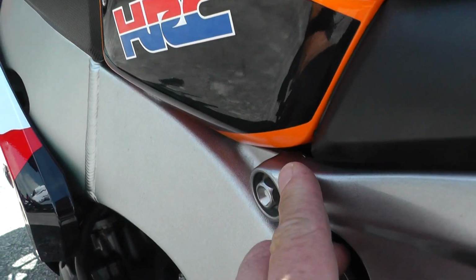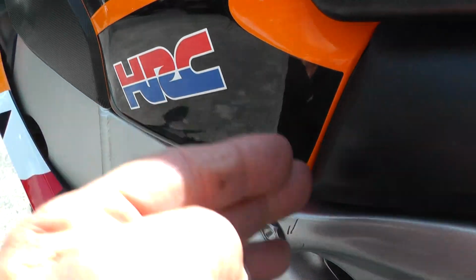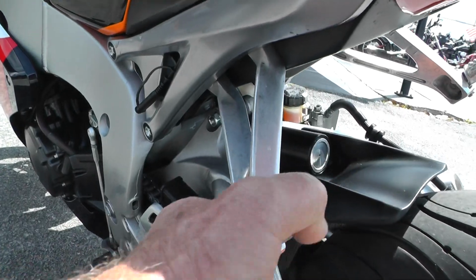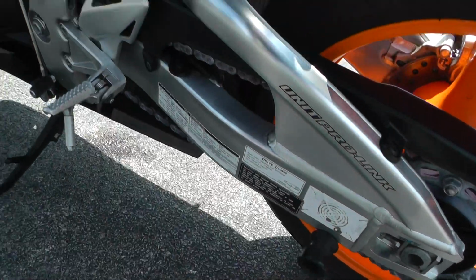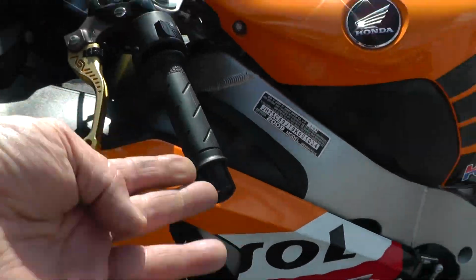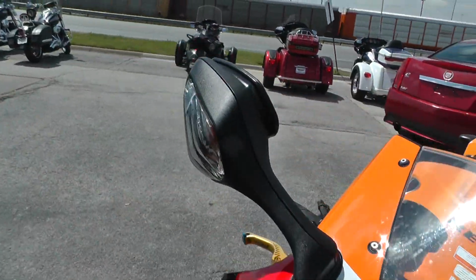It's just a minor little scratch right in here, probably from a boot or something. But all the edges of the foot pegs are smooth. Frame sliders are nice and clean. End of the grips, edges of the mirrors, just no indication at all that it's ever fallen over.